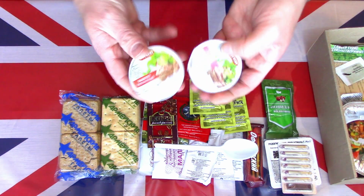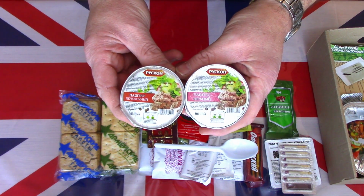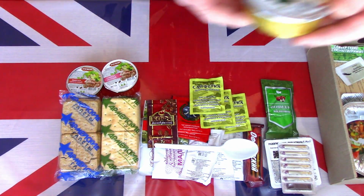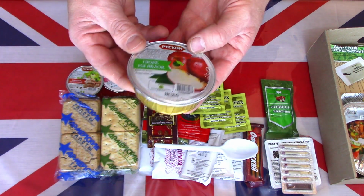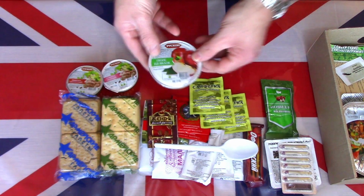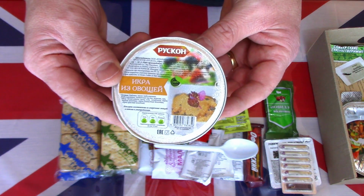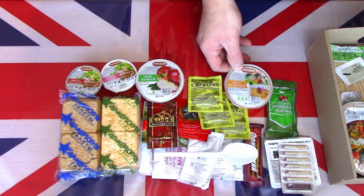Now, I think these are 2 styles of pate, probably liver pate, so 2 packs of pate. I think that is, it looks like it's another jam. It's got apples in there, so it might be another apple style jam. We shall find out when I get my translate. That might be the vegetable caviar. One of these is a vegetable caviar.